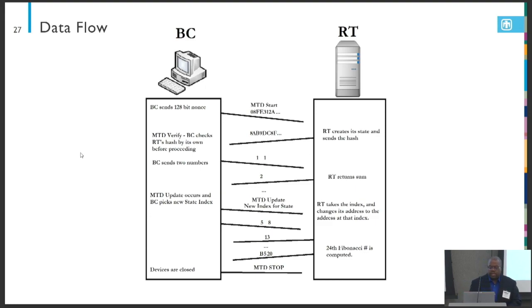Then the BC starts to send out 2 numbers. The RT sends back the answer. You do the calculation, and we call that a frame. So you see the 1, 1, and the 2, that we consider a frame. And after so many frames, the BC sends out an MTD update message with the index value. The RT updates its address, and you continue, and you get to B520, which is the 24th Fibonacci in hex.